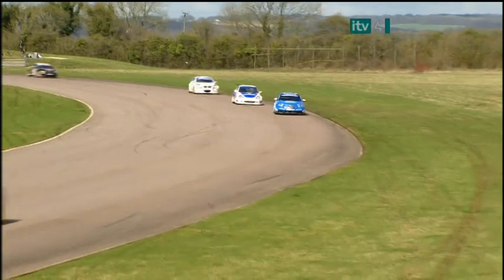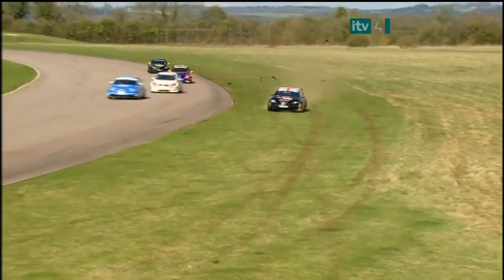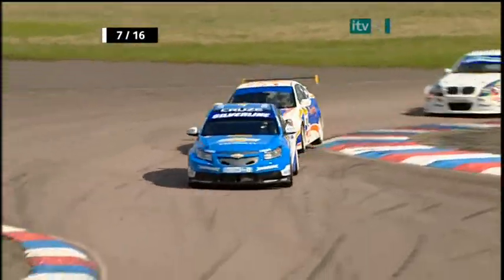Take another look at this. Did he just run wide? I think he's just run wide there. I don't think that was a tyre problem. I think the line is very wide there, but Plato's still defending. Yeah, O'Neill had a chance there. He was up on the outside.